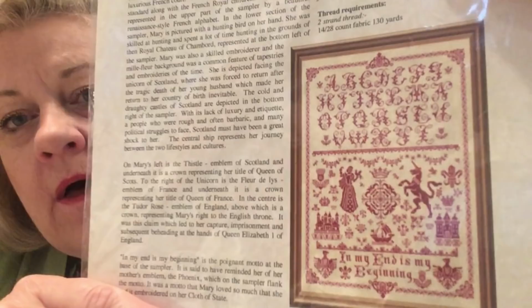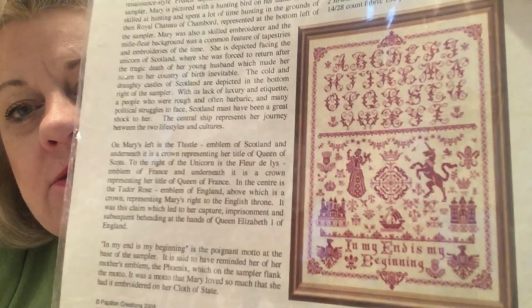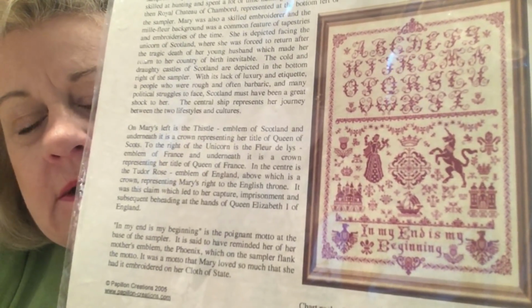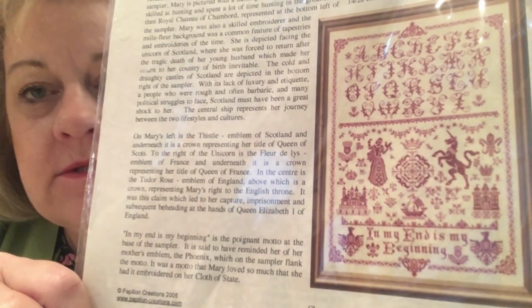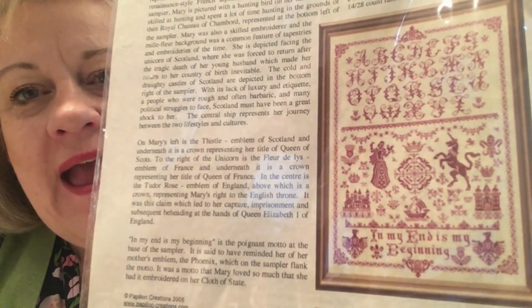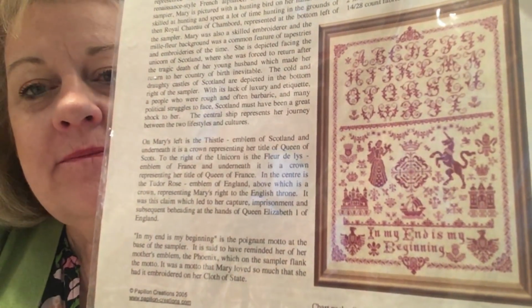Can you see that? I don't know which side is easier. This is not a sampler that Mary stitched herself. She did not stitch this. This was created by Papillon Creations, and it was designed to represent the time that Mary, Queen of Scots, spent in the French court before she was sent back to Scotland. Her history is a fascinating one, and I'm actually rereading Mary, Queen of Scots by Antonia Fraser, as is, I believe, the Distracted Stitcher and a British Flosstuber, Luby's Lot. So they're ahead of me, but I've pulled out my old copy and I'm trying to read.